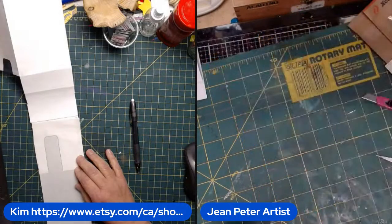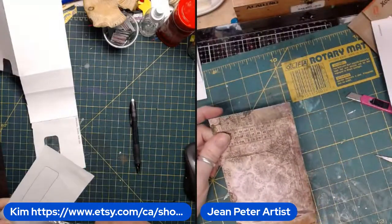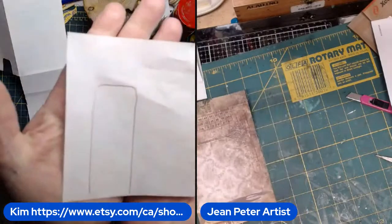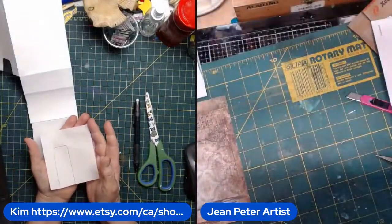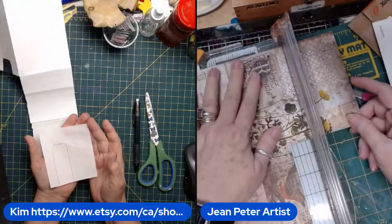I was looking for my scissors. Now, on the one I'm working on right now, oh, well, crap. I screwed that up big time. That's all right. It's paper. I can fix it.